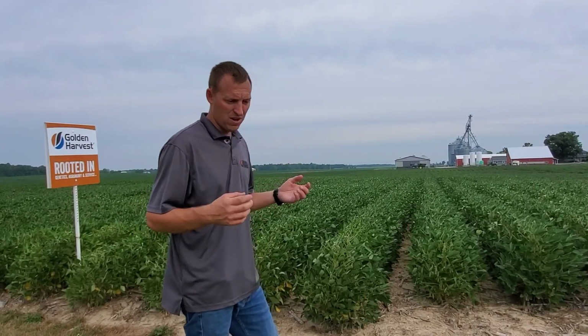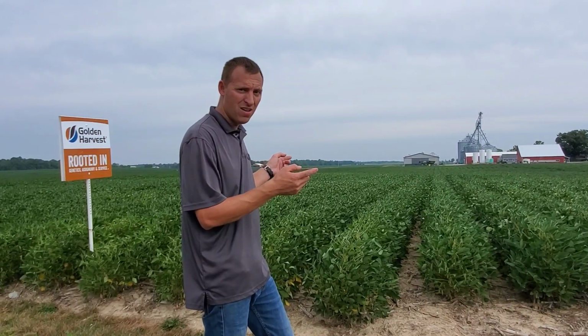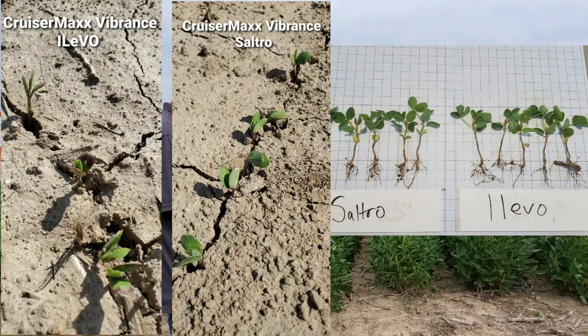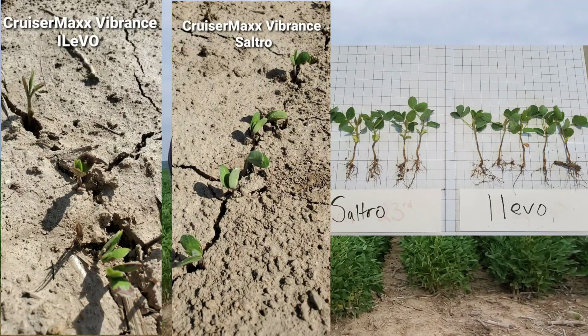But what we found is that it actually will hurt the beans early in the year in the absence of nematode pressure. And so, well, even in nematode pressure, they still are going to hurt the beans. You get what they call this halo effect on the cotyledons. And I showed this in some videos back when that was happening. I'll throw some pictures up right here, and you guys can see that the one beans have this brown edges around some of the cotyledons and the leaves coming out of the ground, and the other ones don't. And that's the difference between the Saltro and the Elevo, and why we think Saltro is a better treatment.